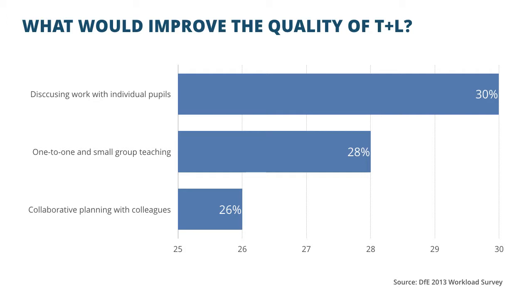So the first one, you have to forgive me for the typo I've just spotted. Discussing work with individual pupils, 30% of teachers feel that if they could do that more often, then teaching and learning would improve. 28% of teachers want one-to-one and small group teaching opportunities, and 26% believe that collaborative planning with colleagues would drive the quality of teaching and learning. So let's jump right in and look at how technology can actually impact in these areas and really improve and enable people to achieve more of this.